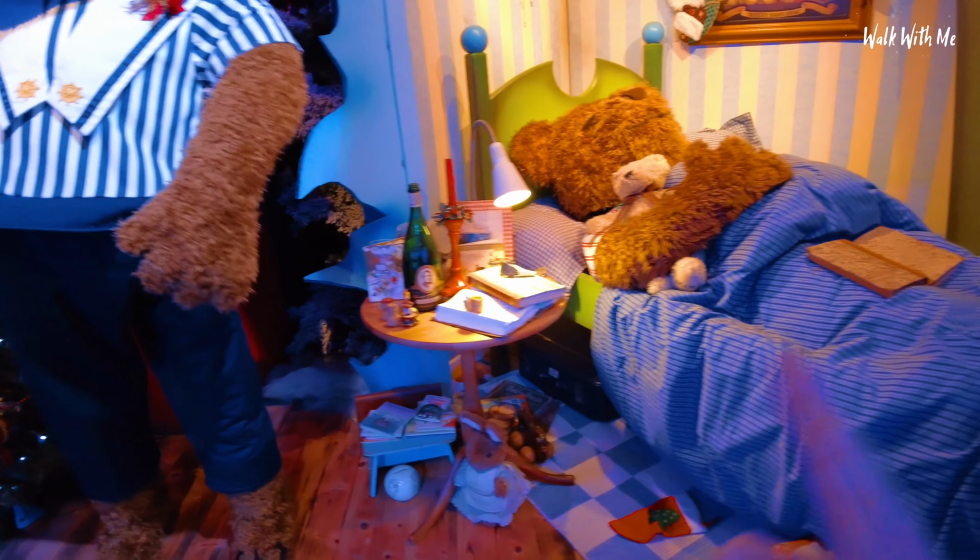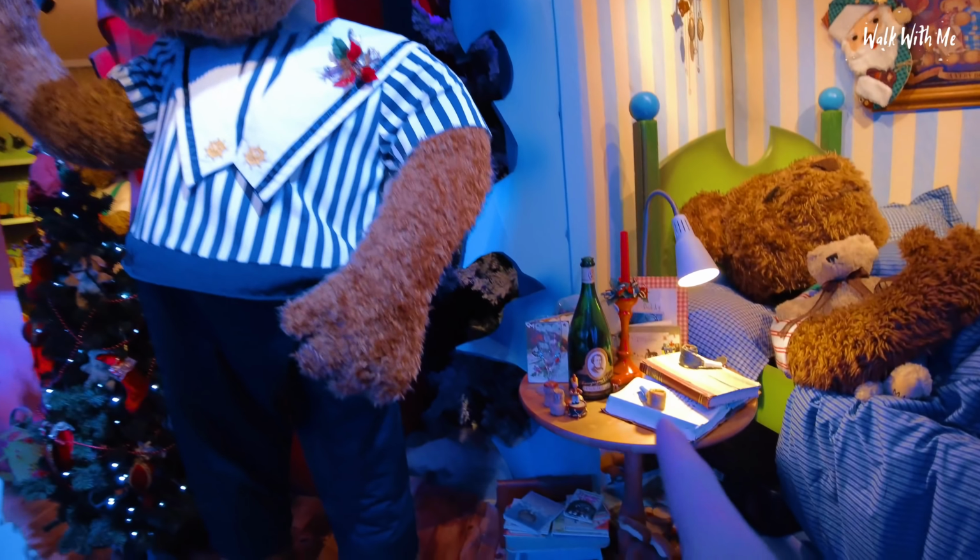Give me a high five. Not touching you. The bear's house there. She's doing some cooking, it looks like. It's so funny. You can see the bear actually sleeping, seeing his belly going up and down. Not quite sure what's going on there. This is obviously the kids' bedroom. Is that Daddy Bear? Looks like he's been on the sherry.